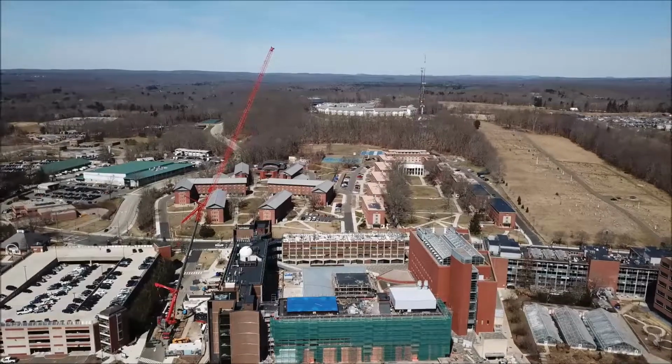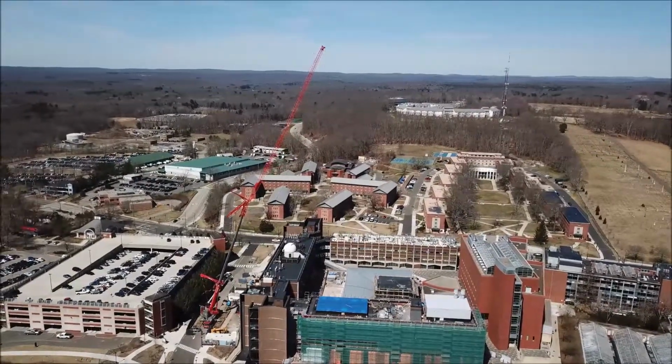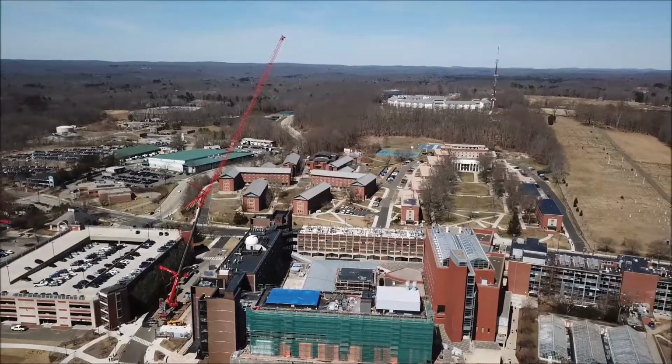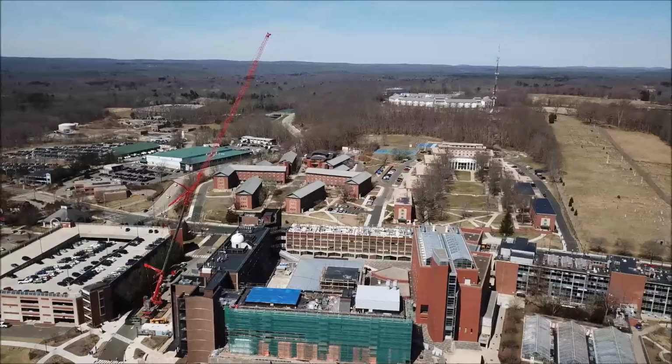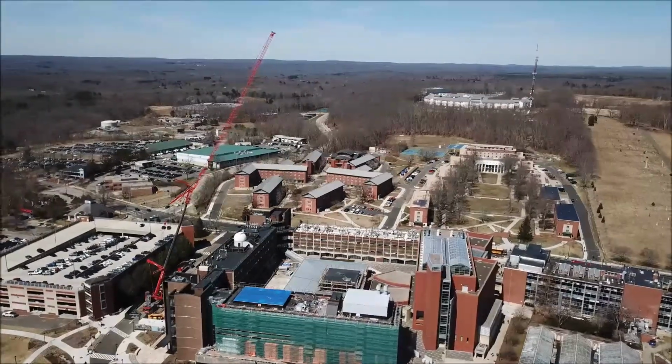This is a monster crane being used to bring the glass to a work area where it's assembled and then picked up a second time to our light court. It's so big because the working distance from the crane to the black center, our light court, is 300 feet.